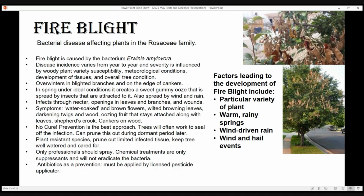Your plant's going to look water-soaked, with brown flowers, wilted browning leaves, darkening twigs. Stuff's going to ooze and leaves will stay attached to the tree too long. Shepherd's crook, so essentially that's going to be a healthy branch, and then the end is going to look like a shepherd's crook, like a cane, but that part's going to be all brown. And then again, we mentioned the cankers, that dark discolored sunken-in area.